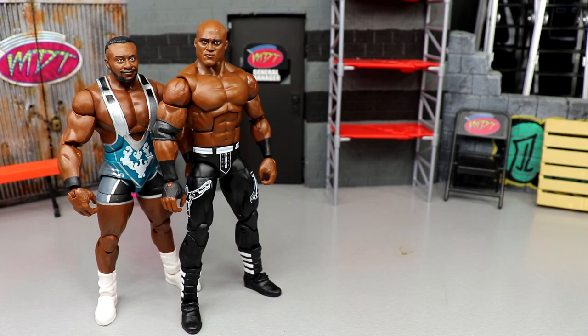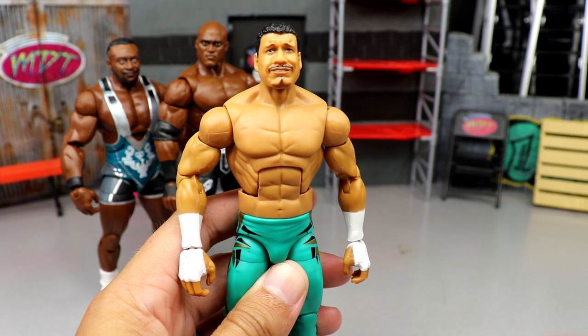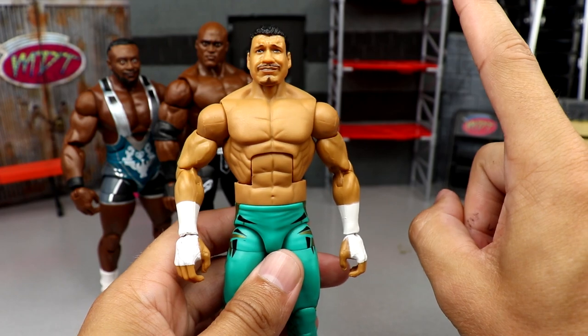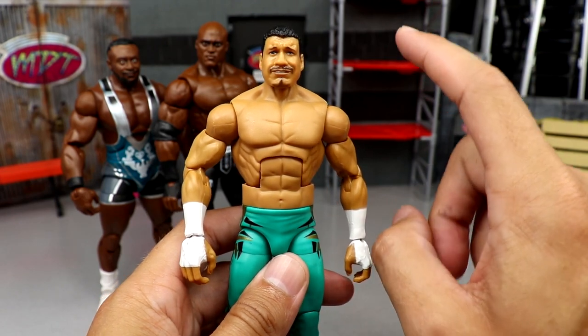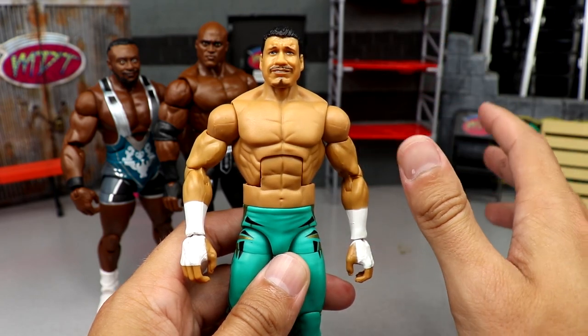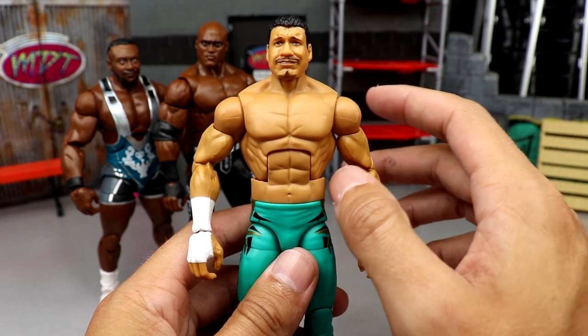Coming in at the number 4 spot might shock some people, Brad. It might shock some people. But I went with Eddie Guerrero. Love Ruthless Aggression Eddie Guerrero. Love the formula. Do not love the head sculpt. And that is really what set me back. I think if it had been a really perfect head sculpt, maybe we got a cloth Latino Heat shirt, something of that nature. You know, some different bells and whistles here and there.